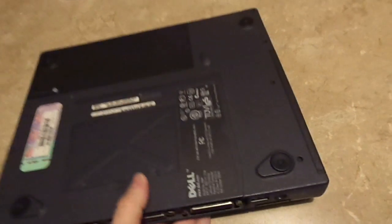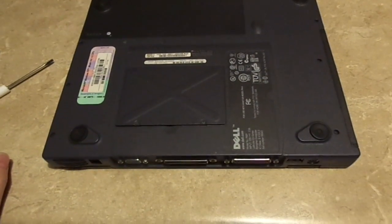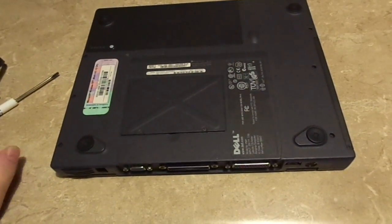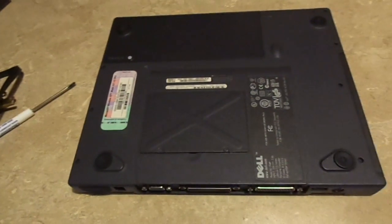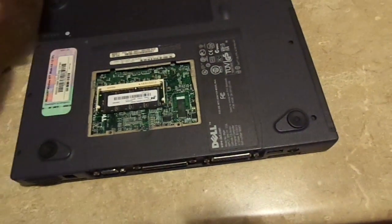Let's take a look at the memory slot door. I was given this laptop by a coworker, so the explicit instructions were I need the hard drive destroyed. So I said, sure, no problem. I popped the drive out on the individual's desk, whipped out a hammer, and smashed it. And I got the job done.